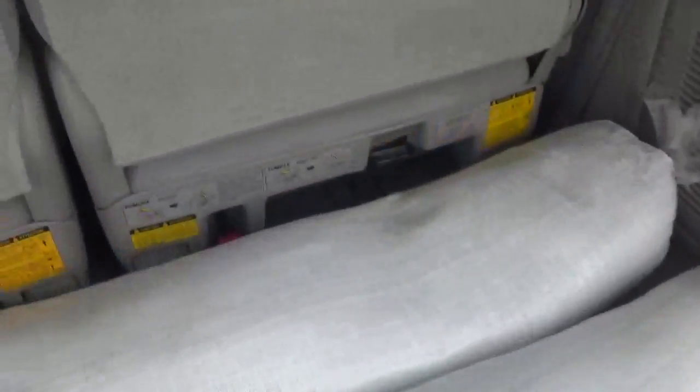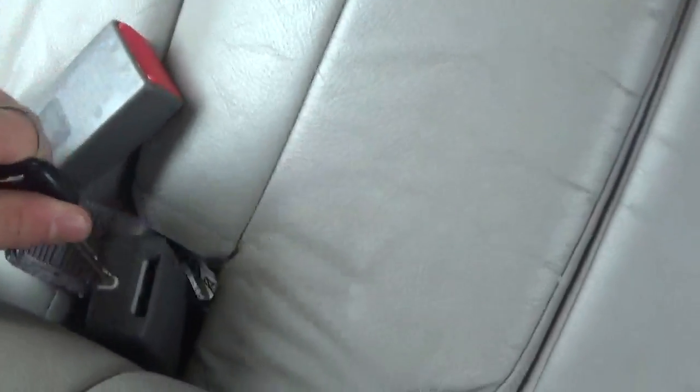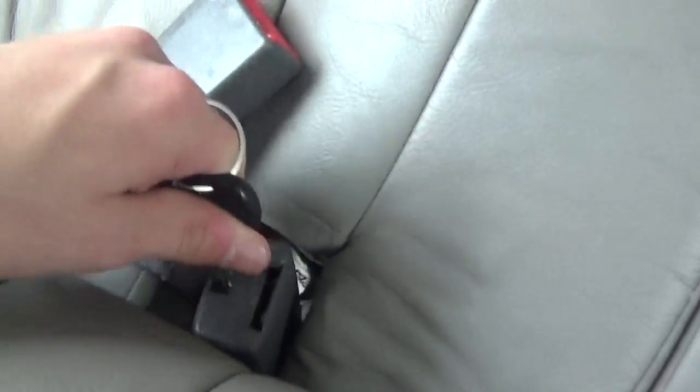As for the third row, I'm actually going to go in through here and just show you, because I don't want to bother to tumble the seats again. It's a 50-50 split rear bench. Does fit three people. Again, your third center seat belt is mounted in the ceiling, comes down, connects into here and into here to create the three-point belt. And then to release it completely when you need to fold the seats or you just want to film a video, you insert the key and push the button.